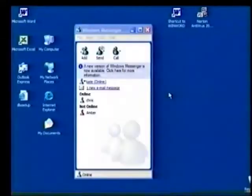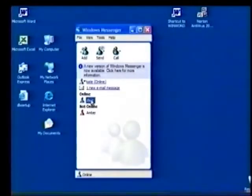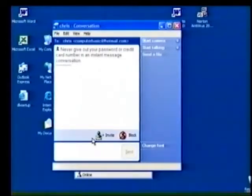Now, when one of your friends is online, a little window might pop up and tell you they just signed on. If not, click on his or her name. Now, I'm going to go ahead here, bring this up, and select Chris. There he is. Now, a new window with two sections appears. Once we get started, there we go. This is the chat window. The top pane displays a history of your conversation.